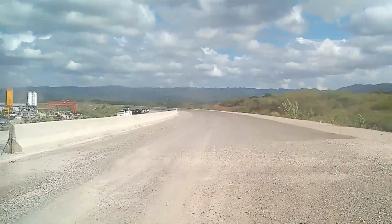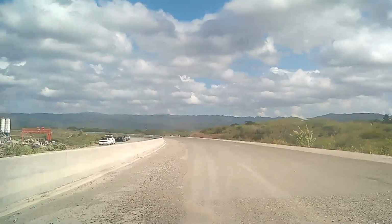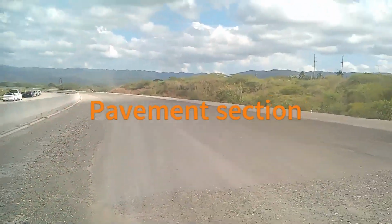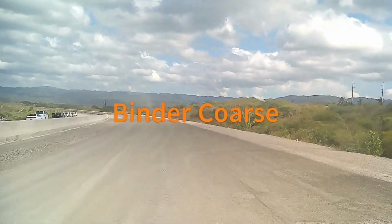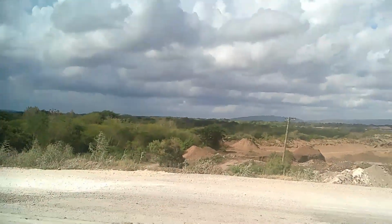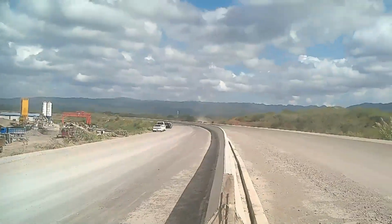So I'm here to show you the pavement section. I was told that several hundred meters of this road is already paved. I think the wearing course, or probably the binder course, is already on the surface, some distance along, and they are now just waiting to put on the wearing course of the asphaltic concrete. So this is the road section here.